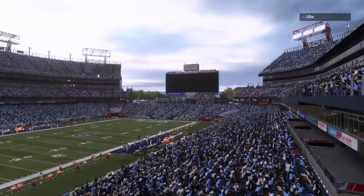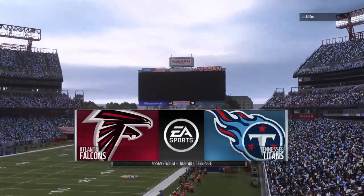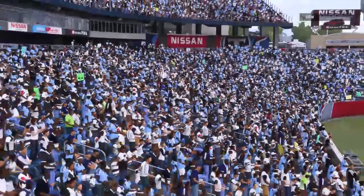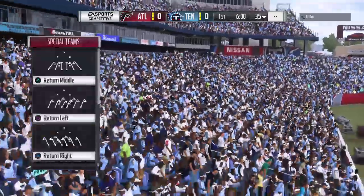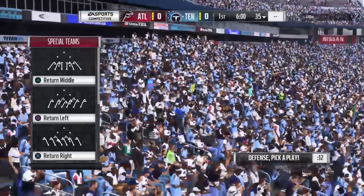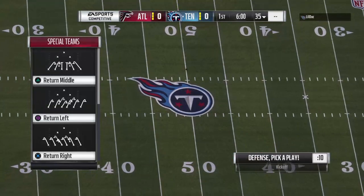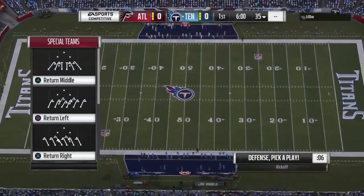All right, Coach, thanks. We are across the Cumberland River from downtown Nashville at Nissan Stadium in Tennessee. The whole of downtown Nashville is likely still reverberating with the sounds of the Titans taking the field a moment ago. They're ready for football as the Titans are set to match up with Matt Ryan and the Atlanta Falcons.